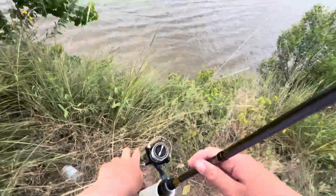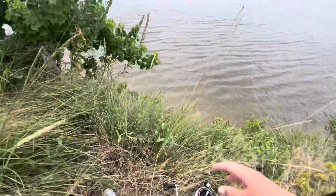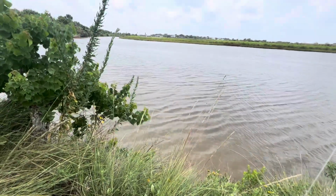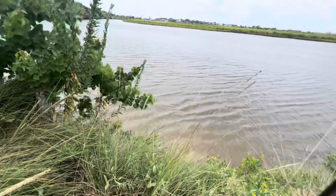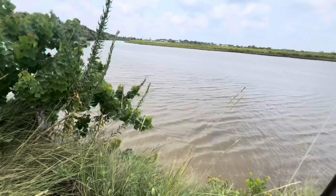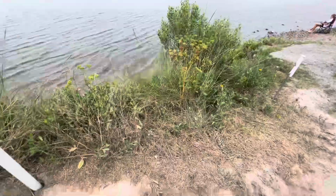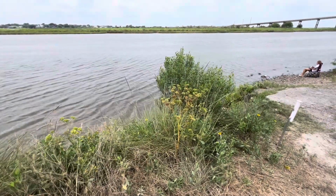We're saltwater fishing, and on this line I have a piece of mullet on there, and I'm going to try and get a slot redfish or something like that. Might end up getting a catfish on it. I have shrimp on my other rod, but this rod was just getting bit. I have a circle hook on it, so I'm just going to let it sit there and see what happens.